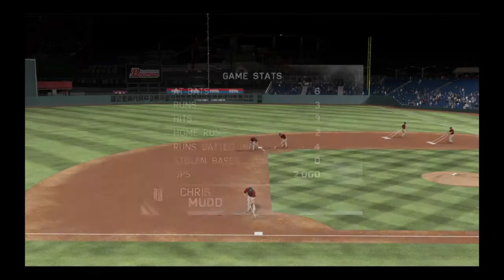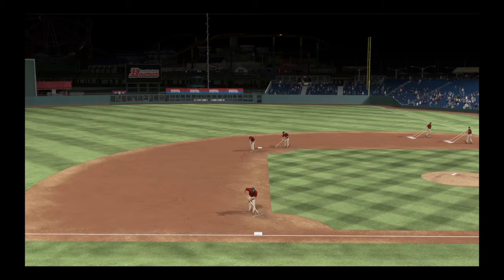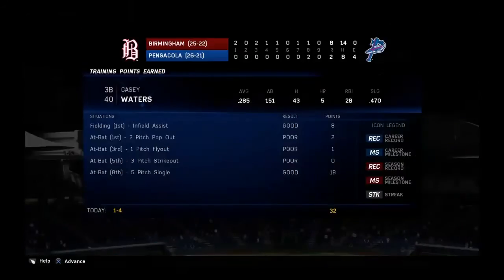And a good offensive performance here, but I think we can agree on naming this fellow right here as our top player of the game. Yeah, he was definitely a big part of this victory. You see there, 4 RBIs.